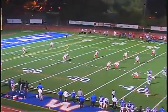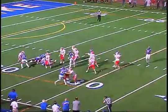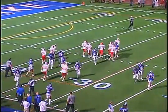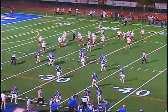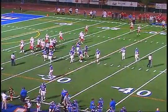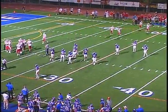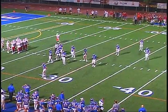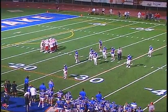Okay, here's the kickoff. It's a short one. It's going to be fielded at about the 7. It's well played. Number 24, nice. Shane Ho on the tackle. Another 11th grader, Shane Ho. Okay, so it really comes down to now, can the defense get a stop here? Here we go. And we'll see how conservative Modern Day gets if they're just going to try to run some clock. They've been really effective with their pass game up the middle of the field.